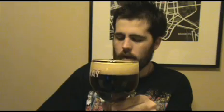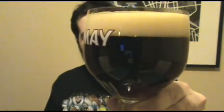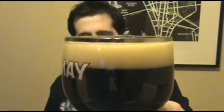Nice frothy head on it here. Now, this beer itself is 8.5% alcohol by volume, so quite high. This will probably do the trick tonight. See, very, very dark, but a nice kind of off-white, caramely looking head on it.